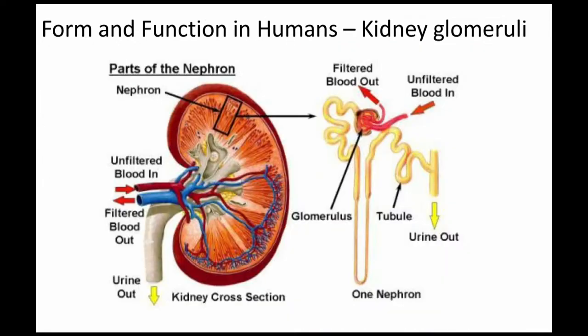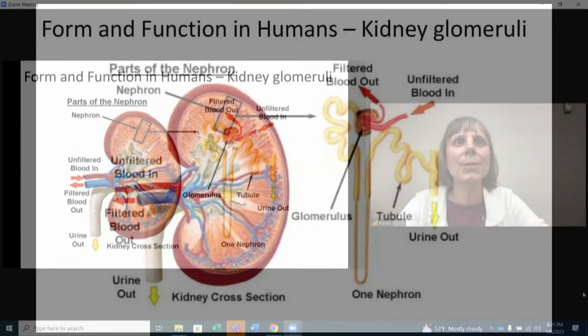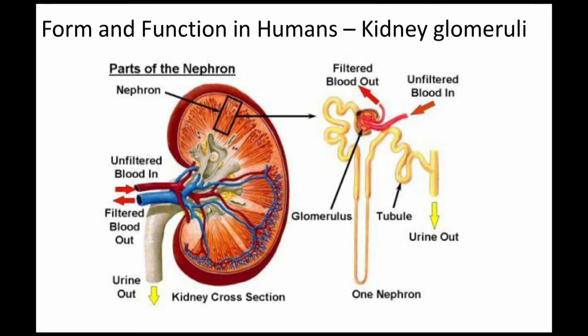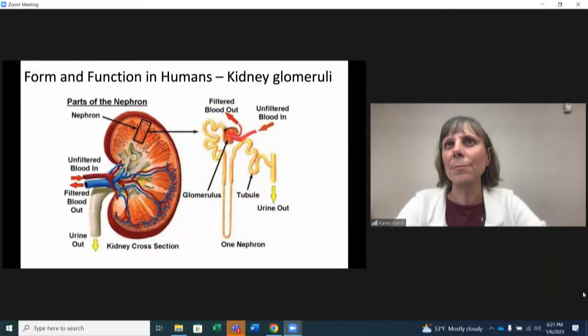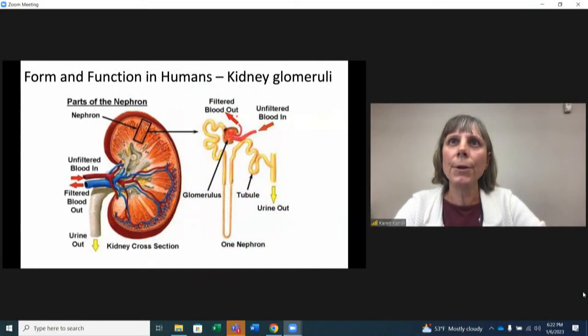Another example, and this is from maybe my favorite organ system in the human body, the urinary system. So what you're looking at right here is a cross-section of the kidney. And we're going to take this little bit of the kidney right here, and we're going to zoom in. So we're zooming in right here. And we see that this area has these structures that are yellow in this figure. These are the tubule system. And then this part in red, this is the circulatory system. So blood comes into this area, and this area is a tuft of capillaries. We're going to call this the glomerulus. Okay. And then filtered blood goes out.